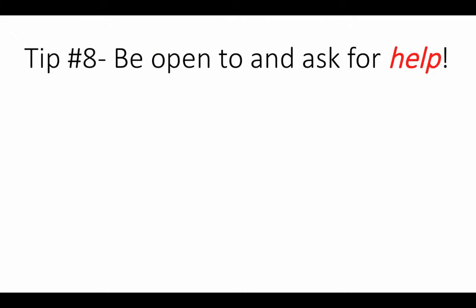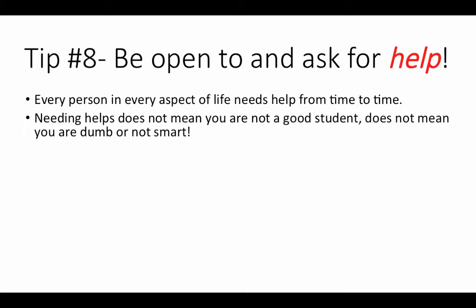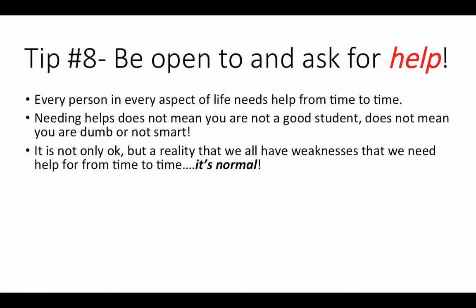Tip number 8, be open to and ask for help when you need it. Every person in every aspect of life needs help from time to time. Myself, Mr. McKay, Mr. Boyle, your teachers, your parents included. Needing help does not mean you are not a good student, does not mean you are dumb or not smart. It is not only okay, but a reality that we all have weaknesses that we need help from time to time. I have tons of weaknesses.